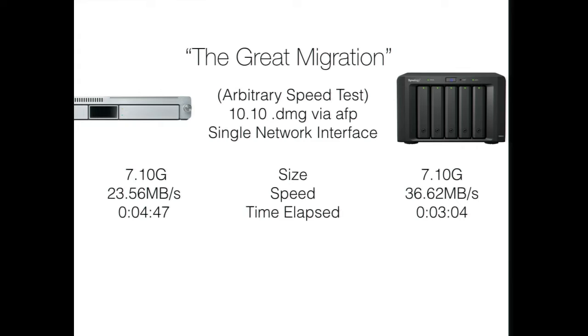I was doing this from a wired machine, 1010. Yeah, I was on 1010. I was using a 1010 DMG image via AFP, single network interface, little over 7 gigs. So you can see the difference between the two. I mean, there's a lot of different stuff that could play into this, but 13 meg increase, that's a big jump. And then if you start looking at how that'll affect everything, that right there, this is already starting to pay for itself.